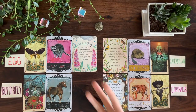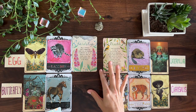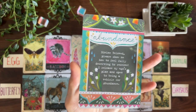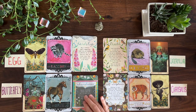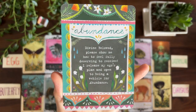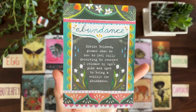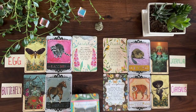I am so proud of you and so excited for you to just get yourself here. It's so incredible. Or maybe this is where you've gotten yourself. And if it is, please be proud of yourself, because this has really been an intense journey. Okay, so abundance. Divine beloved, please show me how to feel fully deserving to receive. I release my ego's plan and open to being a vehicle for abundance.